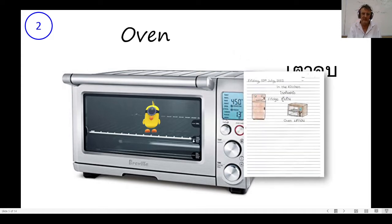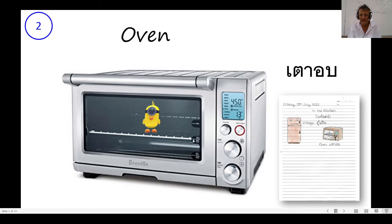Oven. So in your notebooks, please draw a picture of an oven and write the word oven in English and oven in Thai language. I'm not sure what the Thai word is for oven. And look, the temperature here is 450 degrees, and I'm guessing that is 13 minutes, the timer. And there is Minion Chick in the oven, cooking. Yeah, you can use an oven to cook a Minion Chick, but it's not a good thing to do.